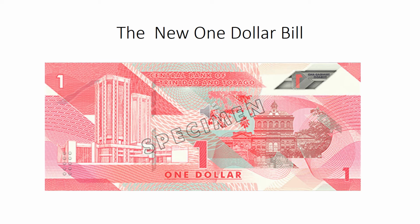And we also have the Red House. The Red House is called the seat of Parliament. It is also located in Port of Spain, Trinidad. And the $1 bill is still red. So look out for this. You'll be seeing our $1 note, the new $1 note that we will be using very soon. So I'm just showing you what it's going to look like.